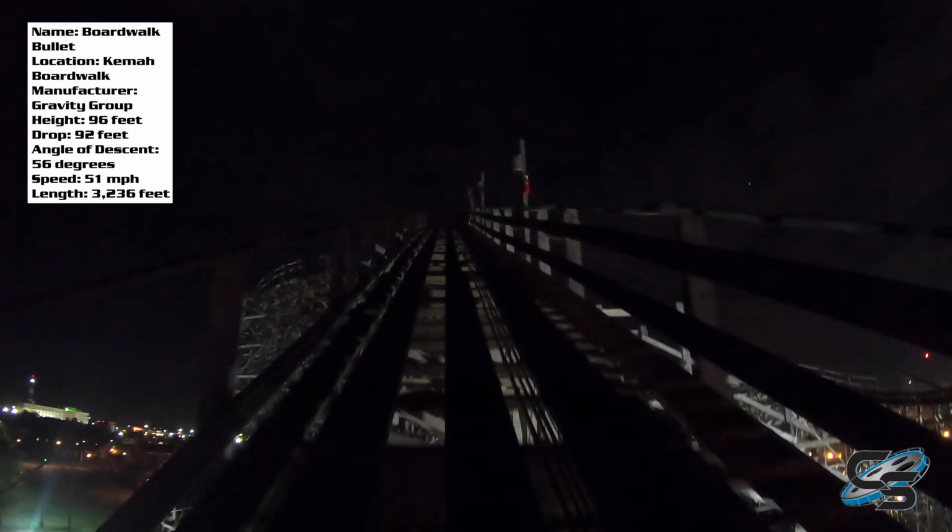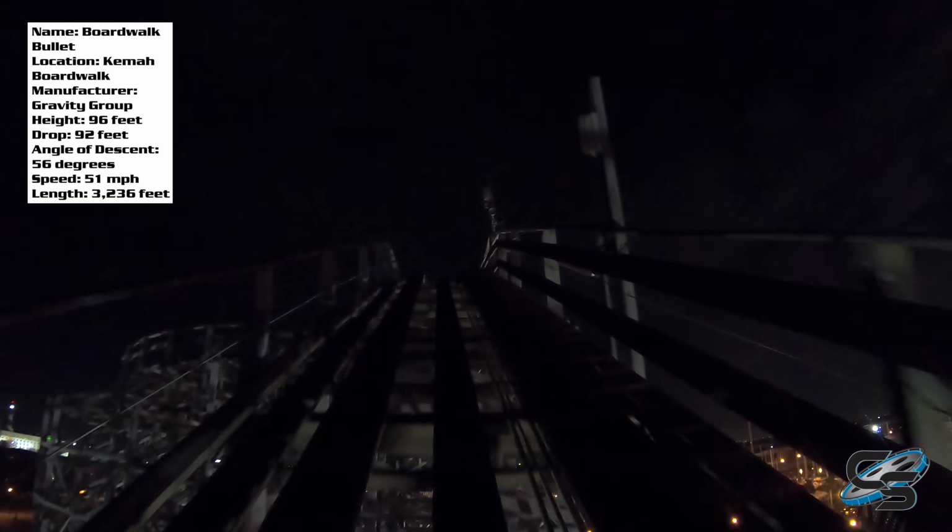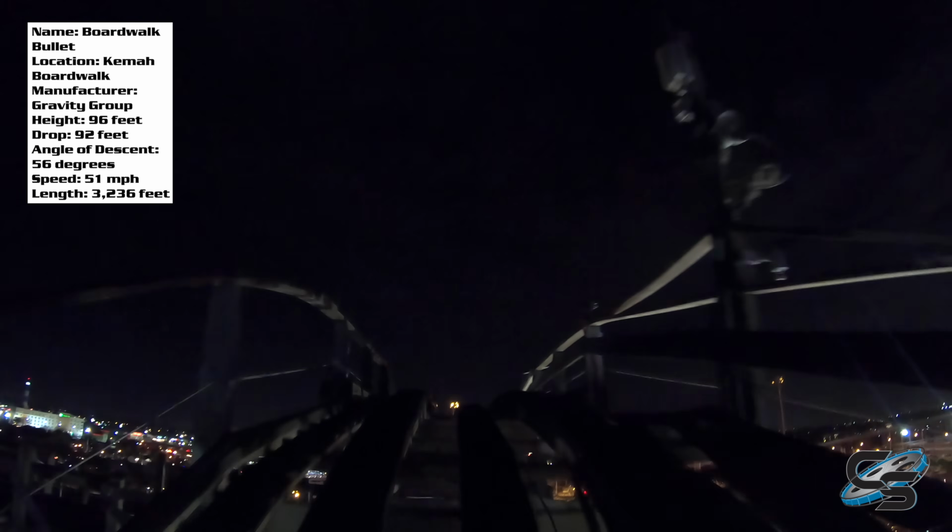Try it out in the front and the back, and if you can, ride it at night. Obviously, I have not experienced it during the day, so I couldn't tell you if it's as good, but at night, it was running really fast, and I think the fact that you could barely see where you were going only added to the experience.